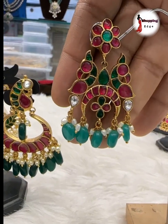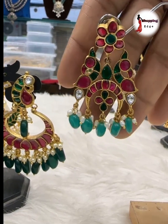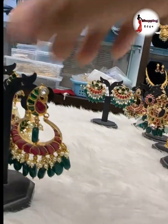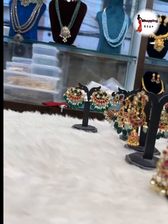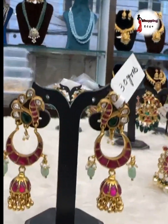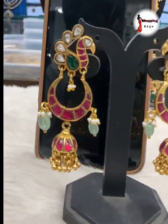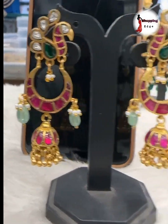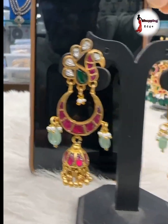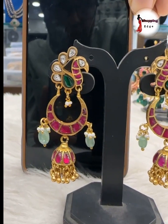Check out this super exclusive, super pretty design. We are super stockist of jadao jewelry, so any design you want, you can directly reach us. This is one more design. To give you some clarity, check out this so you may get an understanding of the design.